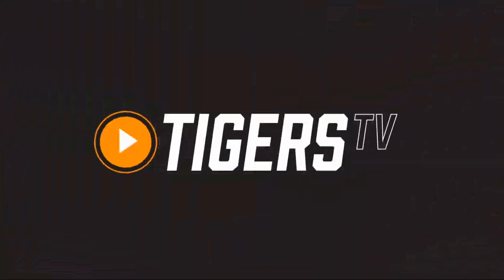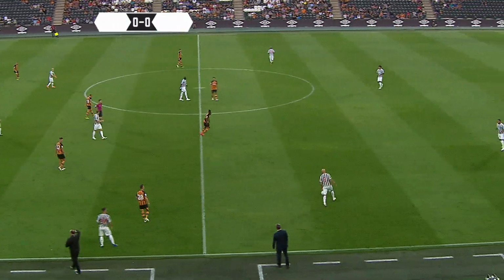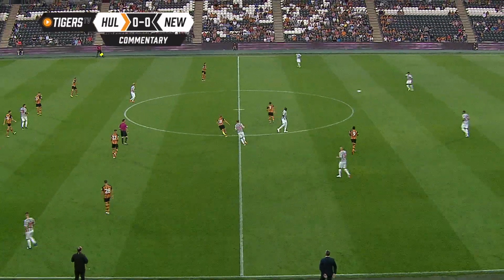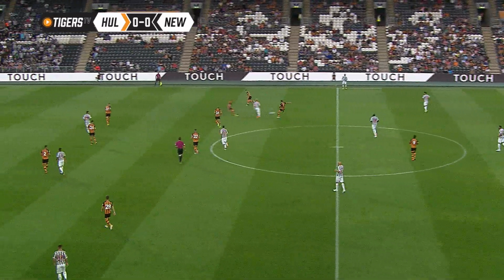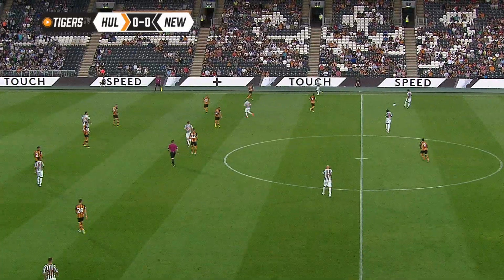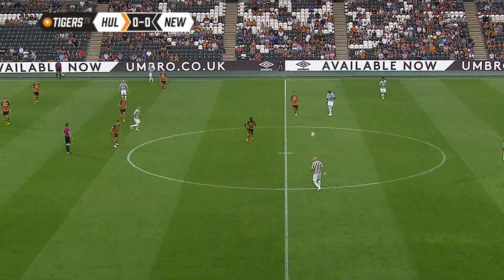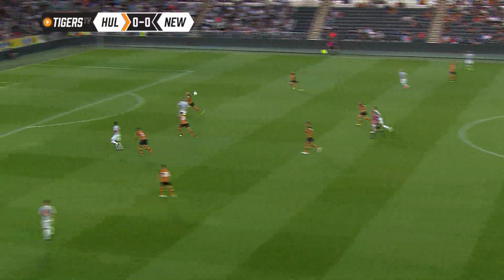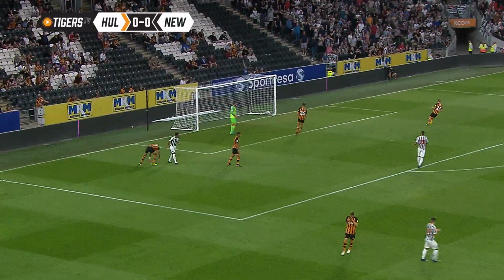Roberts being made to work by Todd Kane. These two may have met before in under-23 football, Chelsea and Newcastle. Now Shelvey. It's a decent threaded through ball. Is an offside flag coming? No is the answer, and the shot goes over.